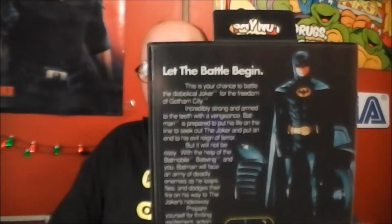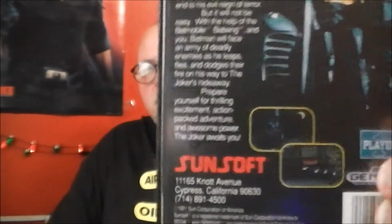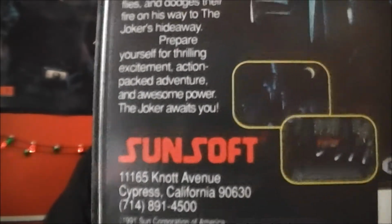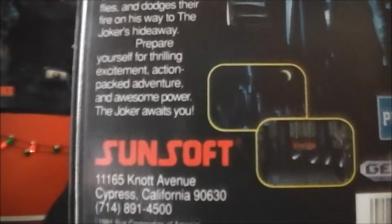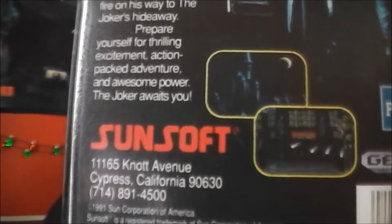One thing I noticed though on this case, on the back, I'll show you this. There's of course Michael Keaton as Batman, but if you can see there, those still shots of the game, those two pictures there. One you see the cathedral with the moon, and the other one looks like a boss battle, but those graphics, those are Nintendo graphics. Those are not the graphics of this game. That's just a little interesting tidbit I would point out there.